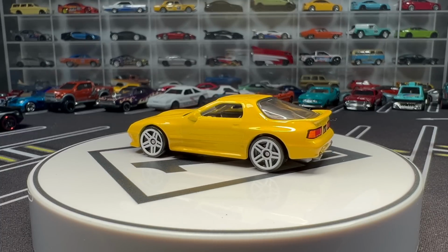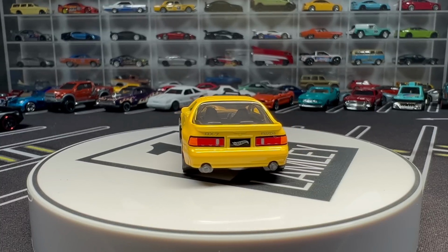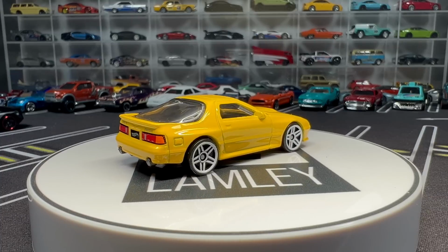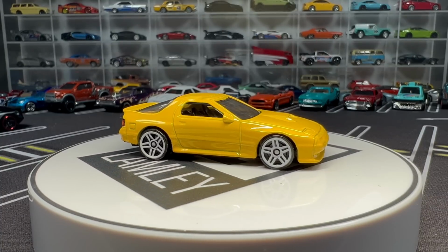They have to play with budget. Sometimes they skip one thing to do another thing. And I'm not really missing the details in the front, because you've got the taillights in the back. I'm really happy with this one. All right.